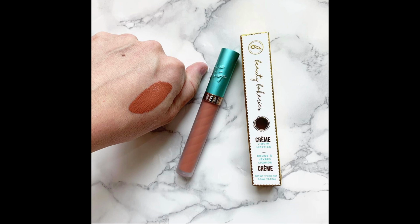Hey guys, while I was editing, I realized that I accidentally left a product out. I purchased this Beauty Bakery liquid lipstick in the shade Granny's Recipe. Now, I absolutely love the shade. I think it's a very pretty mauve color, but when I wore this, I expected it to dry down completely because I thought it was a liquid lipstick, but it actually did not dry down at all. I got it on my teeth, it had a shine to it, and I was like, what is that all about?